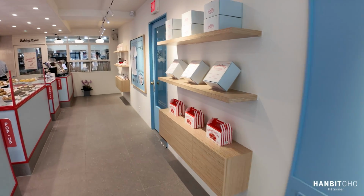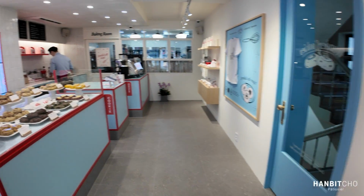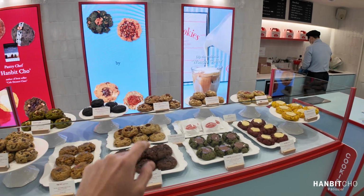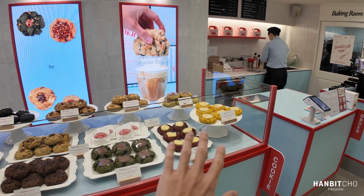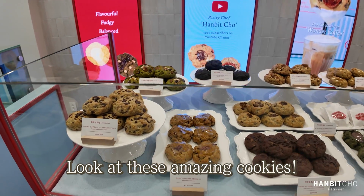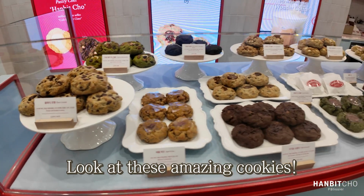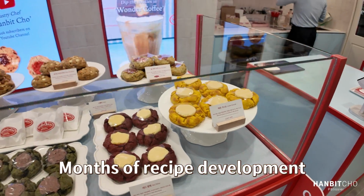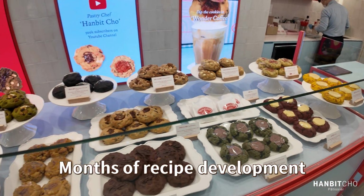And now we're heading towards the cookies. So today we've got, how many do we have here? 1, 2, 3, 4, 5, 6, 7, 8, 9, 10, 11, 12, 13. We've got 13 cookies. And we'll usually have 12 to 13 different cookies, and they're all super, super delicious. I've spent months perfecting the recipe, so I'm sure you'll love it.